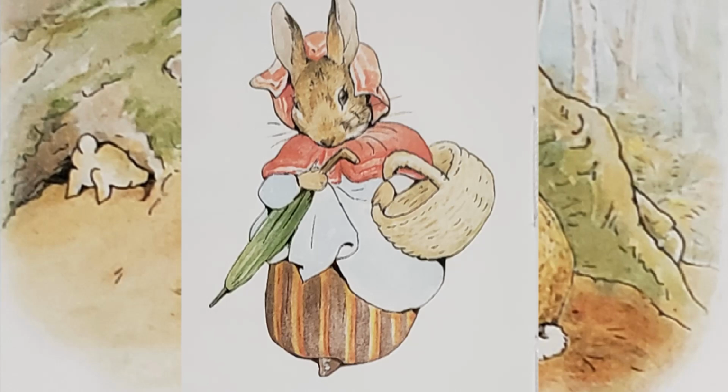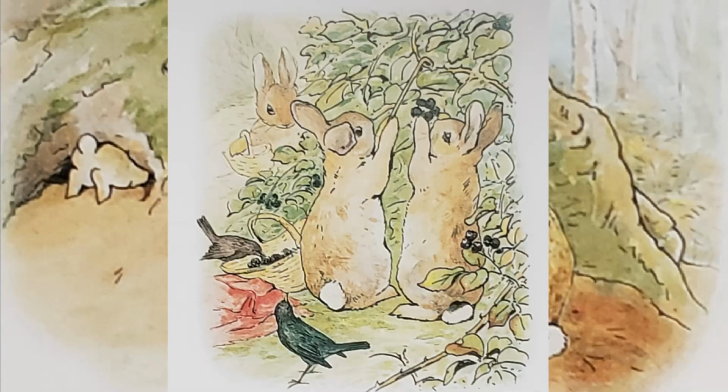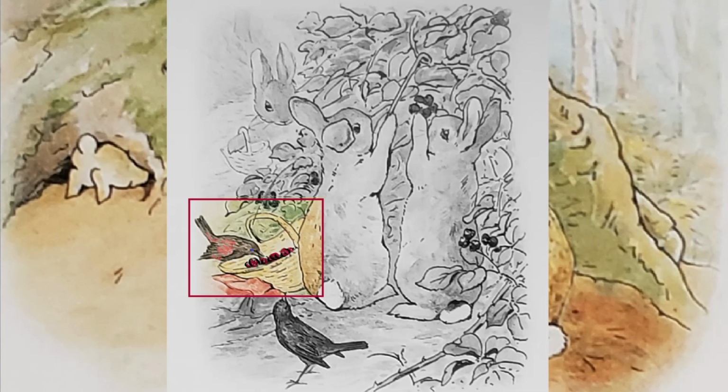Now, why did Mrs. Rabbit buy 5 buns? 1 for herself, 1 for Flopsy, 1 for Mopsy, 1 for Cottontail, and 1 for Peter. That makes 5. Here she is with her umbrella and her basket. Flopsy, Mopsy, and Cottontail, who were good little bunnies, went down the lane to gather blackberries. Do you see the 3 bunny sisters gathering berries? Where are their red capes? I think I see one on the ground. Look at those birds. One bird is eating berries out of their basket.